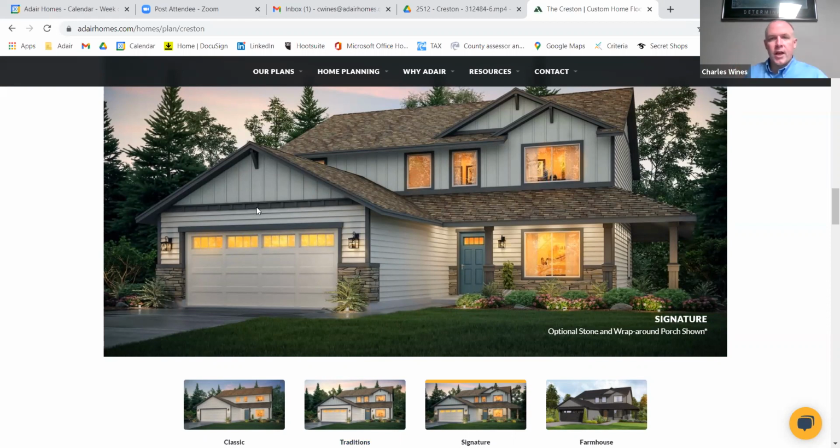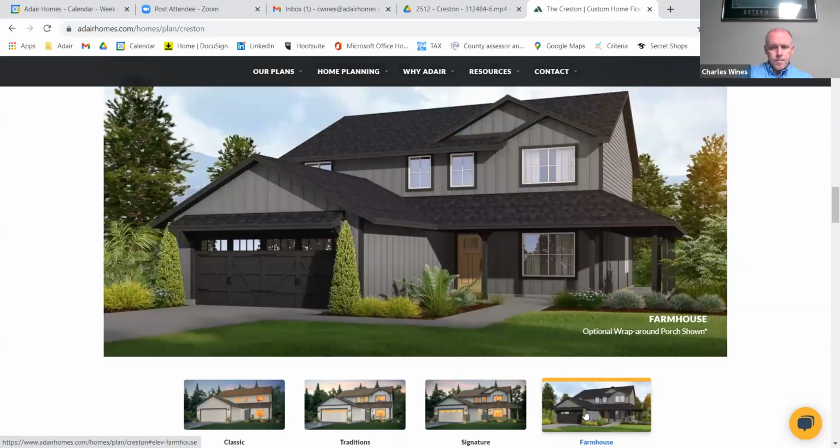So again, just more architectural details on it, just kind of upping the exterior aesthetics of the house. Lastly, the house that we're going to look at today was designed as a farmhouse aesthetic. The farmhouse also has an optional wraparound porch, but it converts everything on the front of the house to a batten board look. So a top to bottom vertical siding, so very much a farm look.